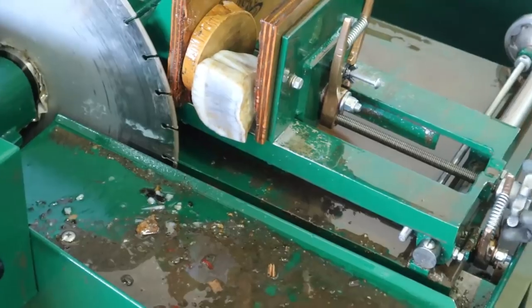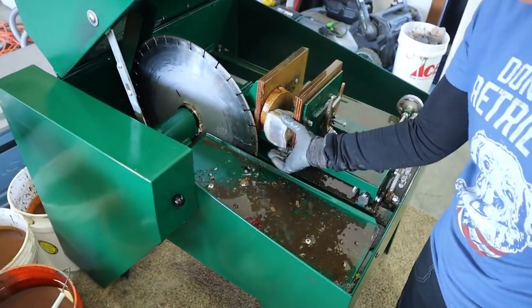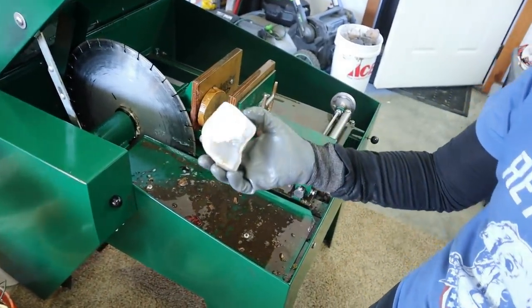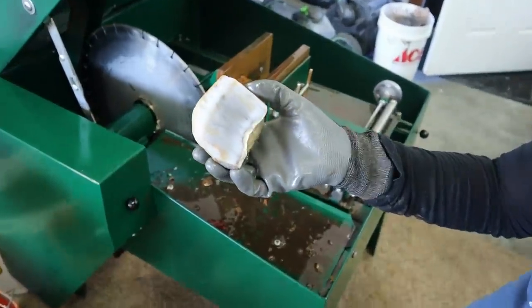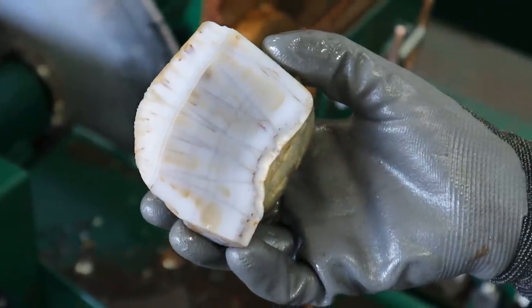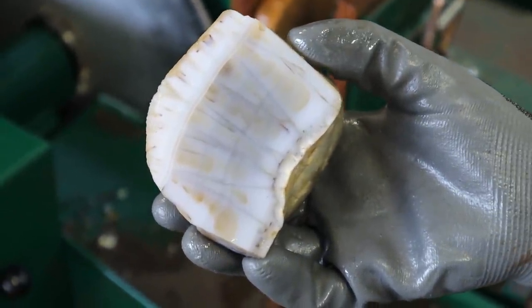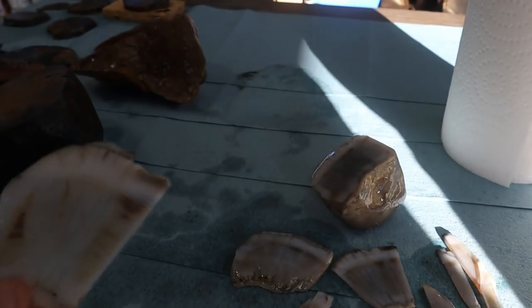Hi, buddy. Okay, guys, it's done. We got a few slabs off of it. And it's very, very promising. I'm gonna have to polish it, I think, before we see very much iris, but it's showing all the right signs. So I'll get some close-ups in just a second, but look, isn't that just beautiful? I'm just gonna bang around a little bit.